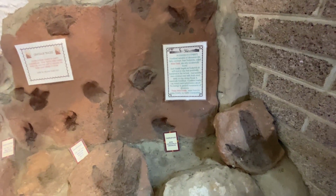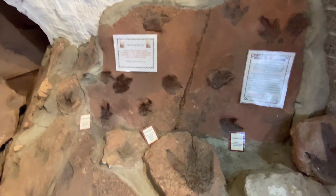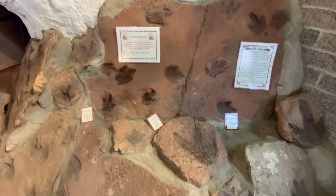All right, and here we have dinosaur tracks. Watch out for the green slope shoulder.